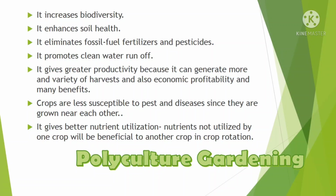Crops are less susceptible to diseases and pests since they are grown near each other. It gives better nutrient utilization. Nutrients not utilized by one crop will be beneficial to another crop in crop rotation.